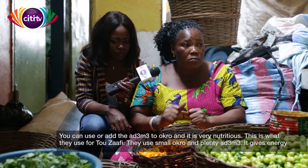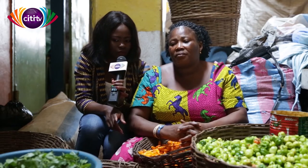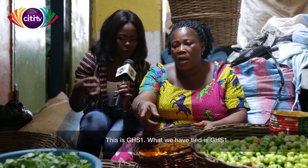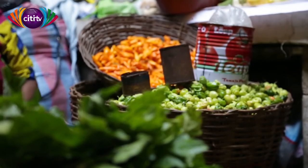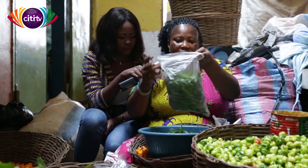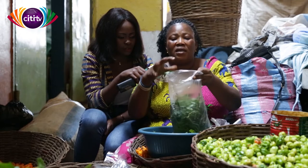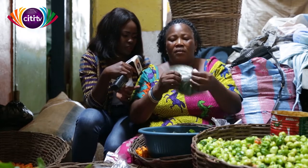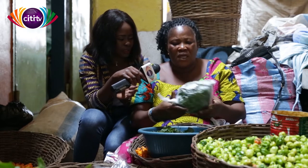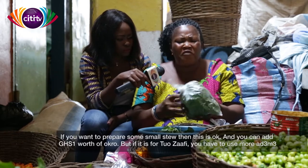So how much are you selling those for? Any one city worth in Mole. What's the quantity? Can you show us like the quantity? One city. Oh, okay, one city. This can be used for how many types of suits? Like different types of suits, two or one? How many types can you be used?